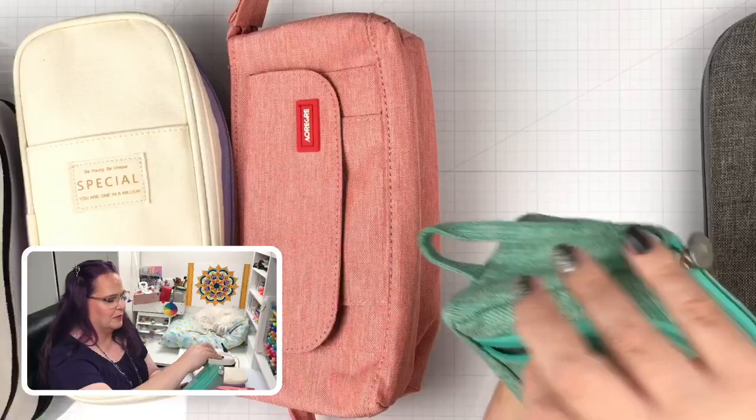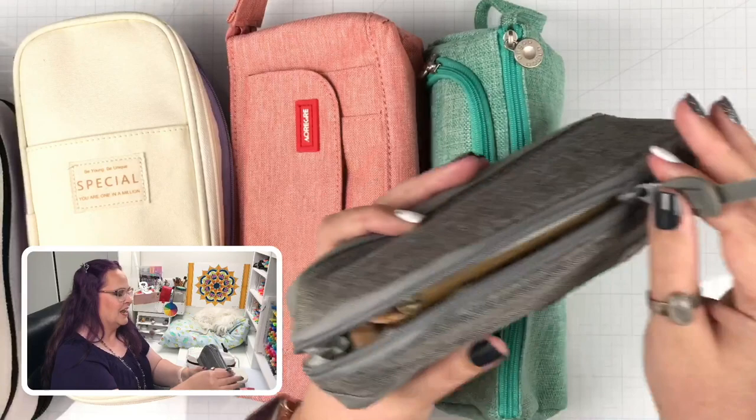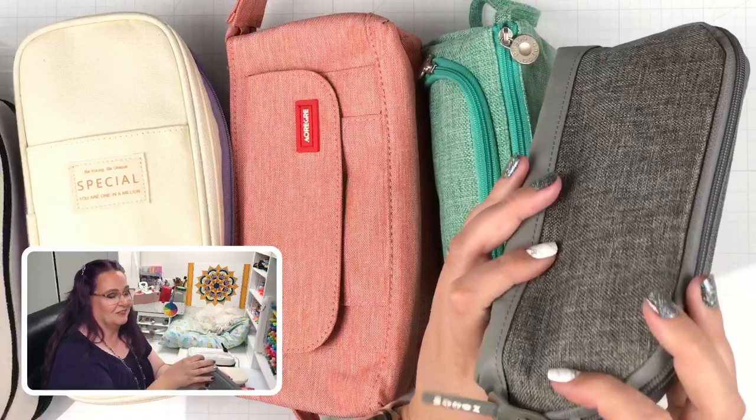And then fifth on my list is this one. Not only is the size just a little bit too small to make it super useful for me, but it has a problem with the gusset always getting caught in the zipper, so that's kind of a deal breaker for me. I don't want to be struggling with my cases. I want to be doing art.